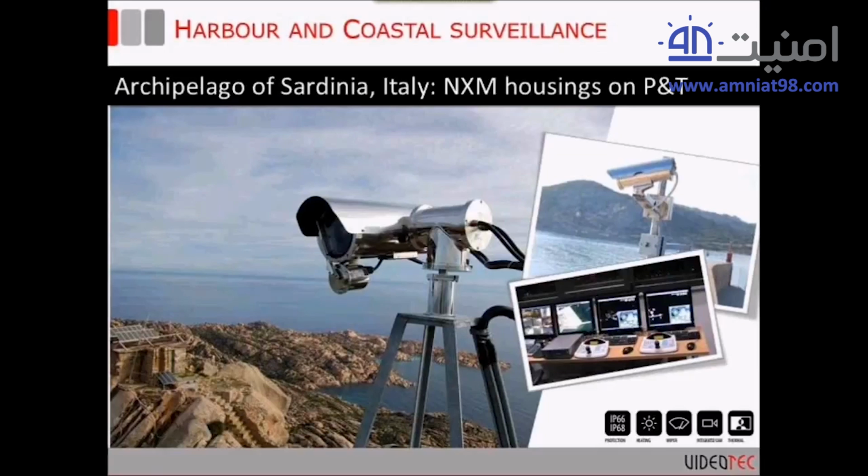So our pan and tilt systems that we use have 0 consumption levels when inactive. The video system that was installed is composed of 2 NVRs and about a dozen Panasonic iPro cameras. So we took those cameras and we mounted those inside our NXM IP68 rated stainless steel housing using our pan and tilt systems. And this combination would allow the cameras to operate in very severe and very aggressive sea environments.